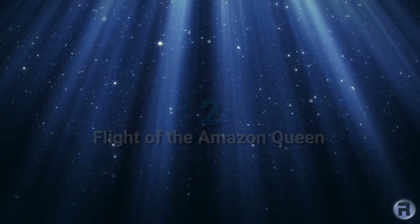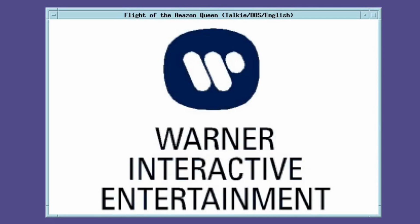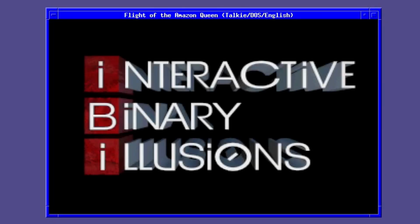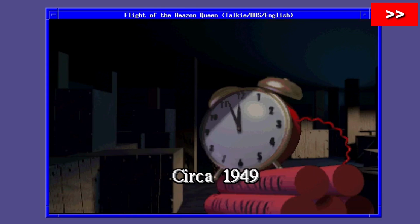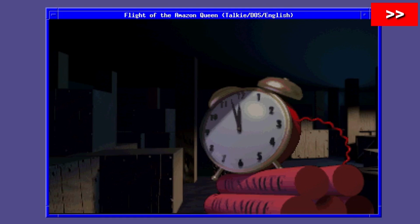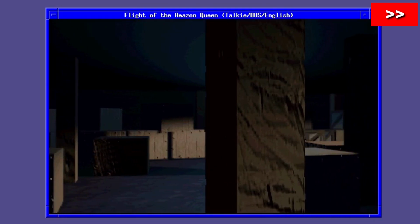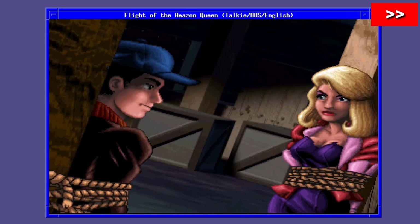Number 2. Flight of the Amazon Queen. Now this game is downloadable from the FreeBSD repository, and it's playable via ScummVM. So it's the proper thing. It's not a remake, it's not a port. And going through it, it's very much like a 1940s adventure serial. Similar to Indiana Jones in a way. If you've ever played, or if you're old enough to ever play any Amiga games, then this will look very familiar, or indeed any old PC games.